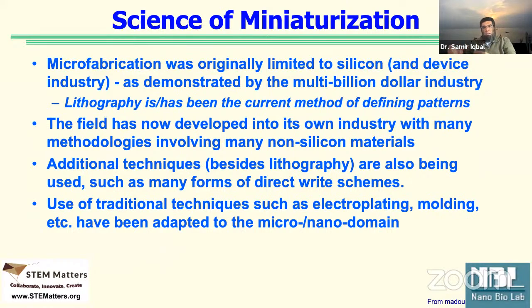And trying to make things smaller has been pushed a lot more in silicon. Silicon, because that's the device industry, the transistor industry, the microprocessor industry, the RAM industry, right? All the things that go into computation, and that became a multi-billion-dollar industry. Now, in that industry, there is a process called lithography, and lithography has been the cornerstone, the most important process in the silicon industry. We will touch upon silicon, but only as much as is necessary for us to understand microfabrication and then nanofabrication.